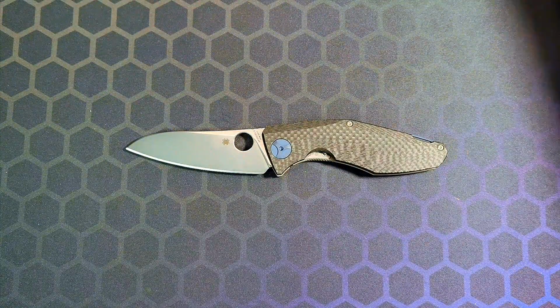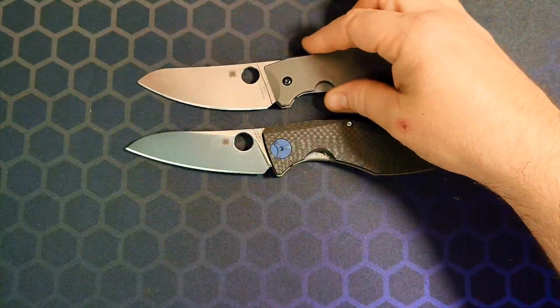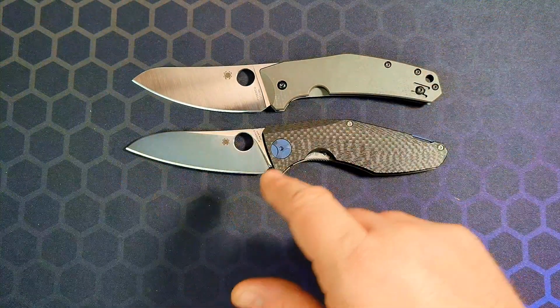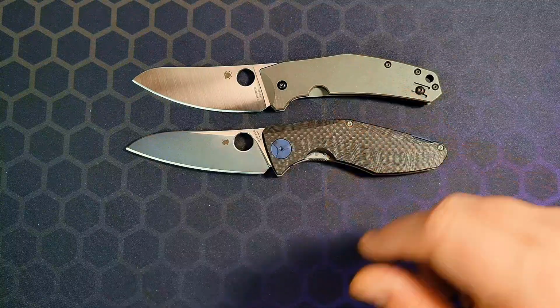And last but most certainly not least, quite a few comparisons to be made between these two in my book, at least on blade shape, right? Fairly similar, upswept, a lot more belly on that one. That is a Spidey Chef.